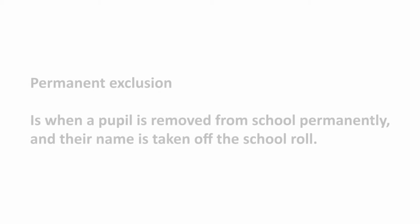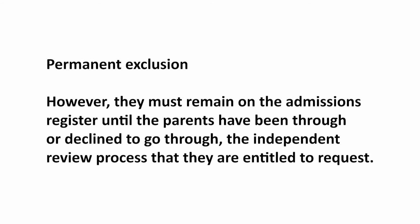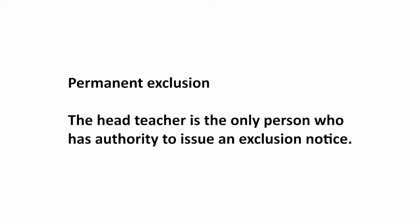A permanent exclusion is when a pupil is removed from school permanently and their name is taken off the school roll. However, they must remain on the admissions register until the parents have been through or decline to go through the independent review process that they are entitled to request. In these cases, the relevant local authority must arrange full-time education for the pupil from the 6th day. The head teacher is the only person who has authority to issue an exclusion notice.